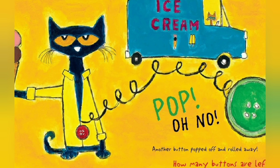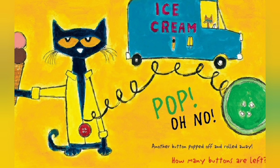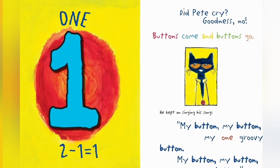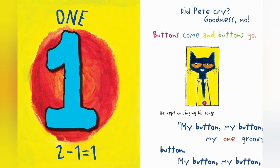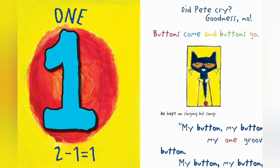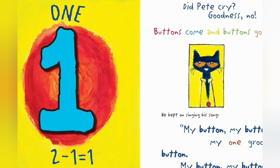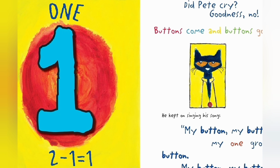Pop! Oh no! Another button popped off and rolled away. How many buttons are left? 1! 2 minus 1 equals 1. Did Pete cry? Goodness, no. Buttons come and buttons go. He kept on singing his song.